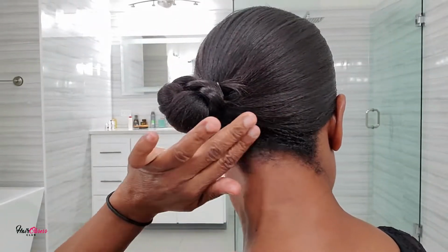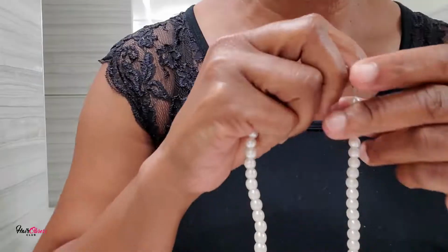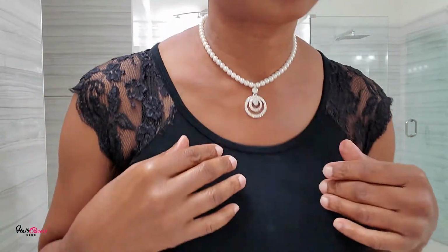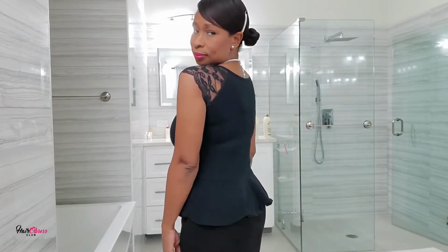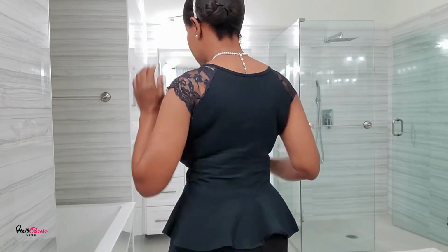And I'm just going to finish off by showing you guys my finished look. I'm going to be adding my accessories, and that's about it. So that's the finished look. Okay, let me know in the comments. And I'm wearing slippers, just so you know.